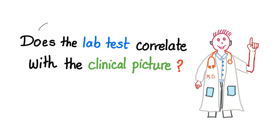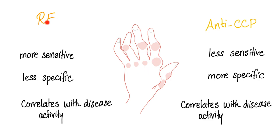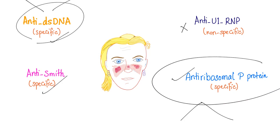In rheumatology, no single blood test whatsoever can confirm the diagnosis. Always ask yourself, does the lab test correlate with the clinical picture? Quick review, rheumatoid arthritis, we have rheumatoid factor and anti-CCP. Rheumatoid factor is more sensitive and less specific; anti-CCP is more specific. Both correlate with disease activity. Systemic lupus, anti-double-stranded DNA, anti-Smith, anti-U1-RNP, anti-ribosomal P protein. Anti-dsDNA is specific, anti-U1-RNP non-specific, anti-Smith specific. Anti-dsDNA correlates with lupus nephritis and lupus vasculitis. Anti-ribosomal P correlates with liver disease and CNS problems.